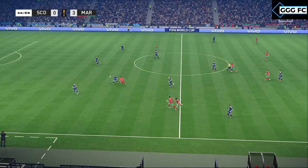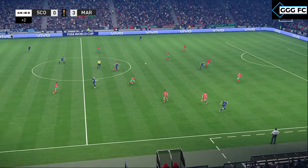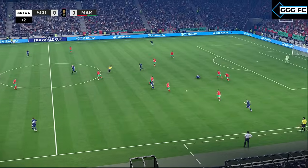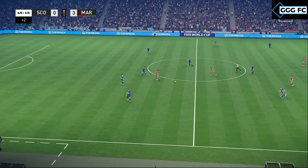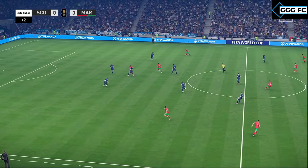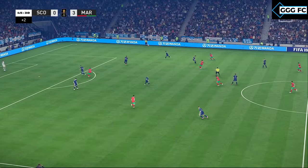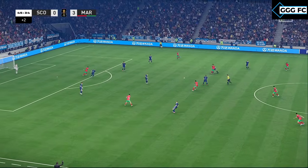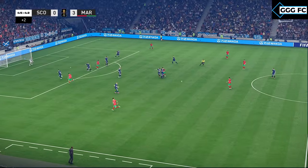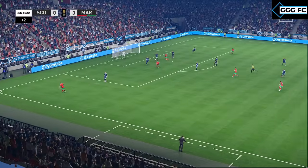Riyad shifted upfield. Diop tries to clear. Mazraoui moved on forwards. Out to the right. And it's Hakimi. Confirmation that there will be 2 minutes stoppage time.